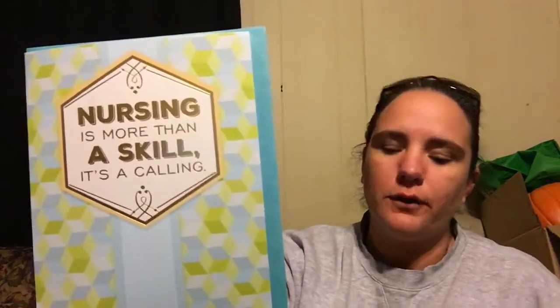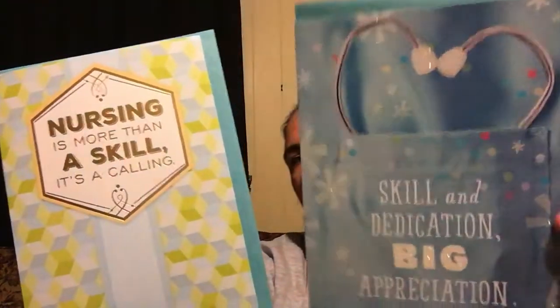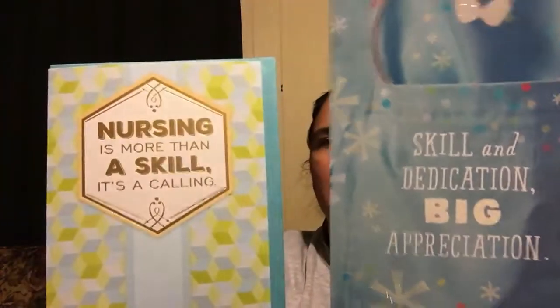I have 2 nurses in my life. And I did look up online. I forget the date. But Nurse Day is coming up. Maybe in May. I think it was in May or something like that. So I picked up a card for each of them. But they were really pretty. And this one has glitter on it.